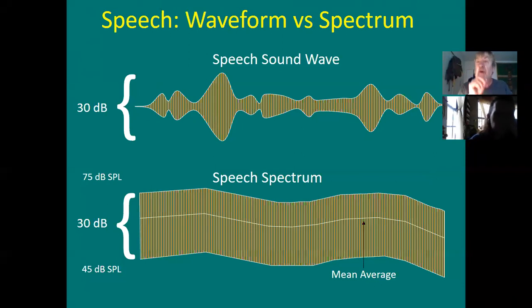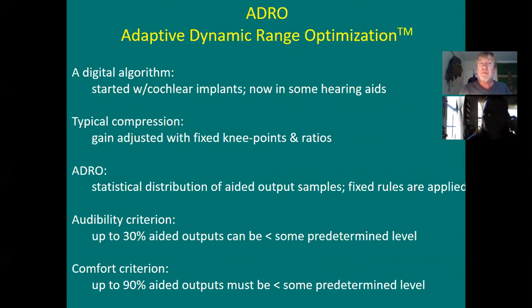And ADRO focuses, mark this well, follow my cursor, on the average. ADRO doesn't care so much about the top. ADRO doesn't care so much about the bottom. It's focusing on the middle because that's where most of the speech cues are. And it started out in cochlear implants. It's now in some hearing aids. Typical compression, as we've covered before, the gain is adjusted with fixed knee points and ratios. ADRO doesn't do that.